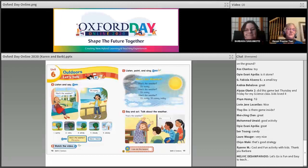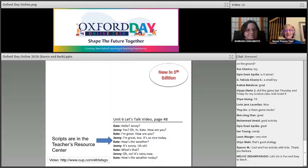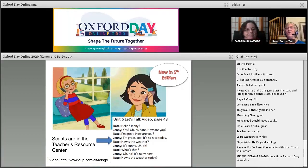What language would you include? You may not know exactly what to add, but we do, because the same three authors worked on Let's Go for all levels. So I want to move us ahead to this next screen. We are going to play a video for you that is part of what's new in this 5th edition.